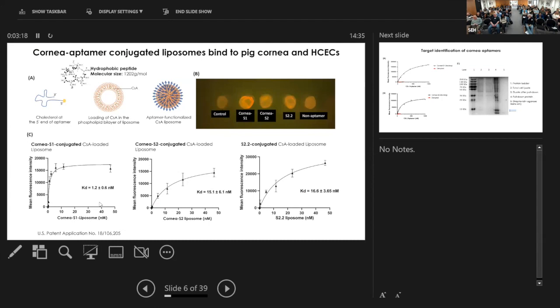And actually you can see it. We label the liposome with a red fluorophore dye, mix them with the cornea, and then wash away the free liposomes, and you can see the strong fluorescence. So they stay on the surface of the cornea compared to our controls. So it does have good affinity and can stay on the surface of the eye for a long time.